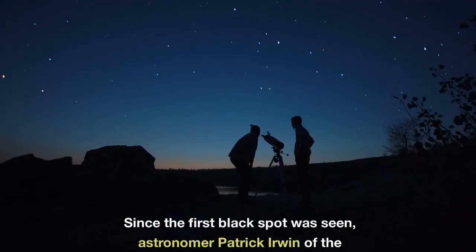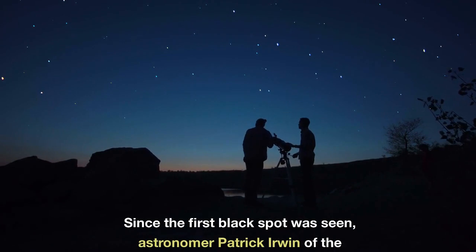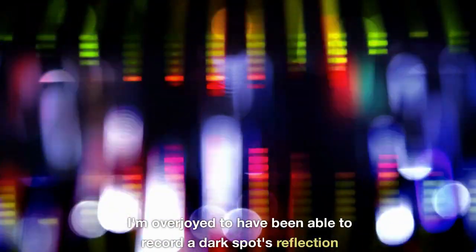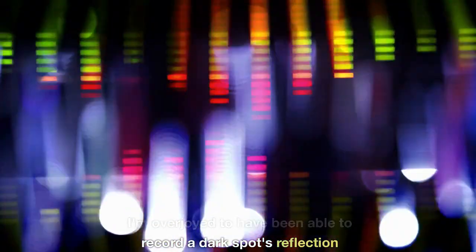worlds. Since the first black spot was seen, astronomer Patrick Irwin of the University of Oxford in the UK said, "I've always wondered what these transient and elusive dark features are. I'm overjoyed to have been able to record a dark spot's reflection spectrum for the first time as well as make the first detection of a dark spot from the ground."